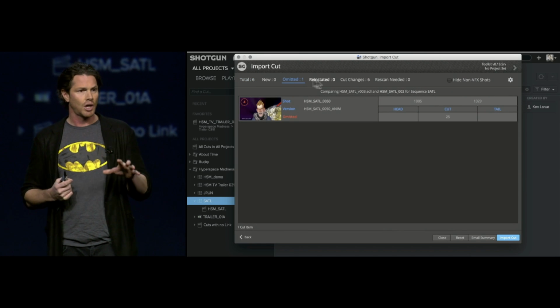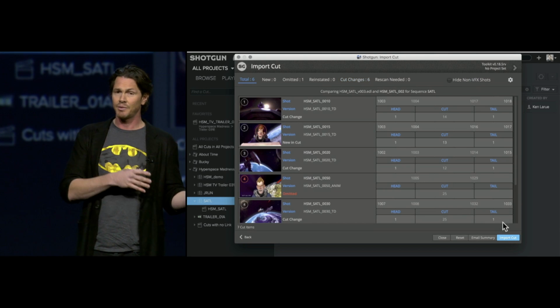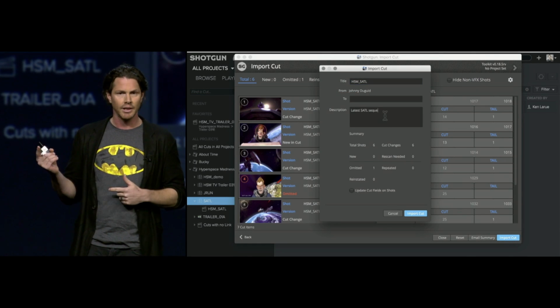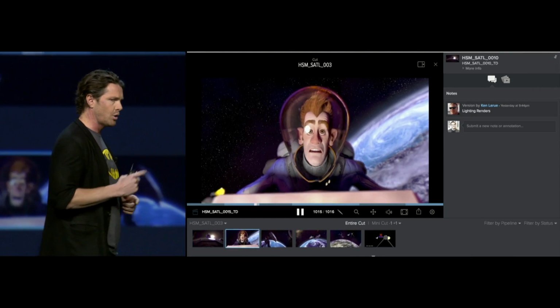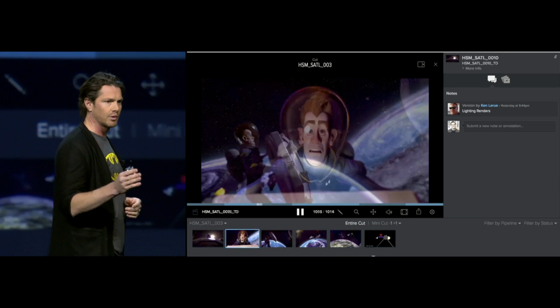Now, in this case, a shot has been omitted, and 6 shots have been changed. That's a shot that was omitted that an artist is working on. We need to get this to the team right away. A couple clicks. The cut information has been published. Notifications go out to the team, and now anyone on the project can view the latest work from the artist in the context set by the latest cut.